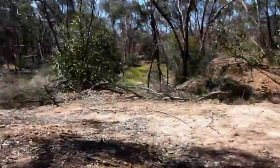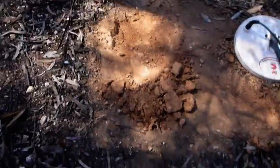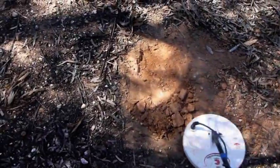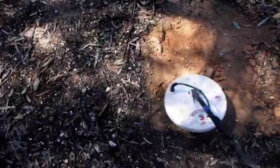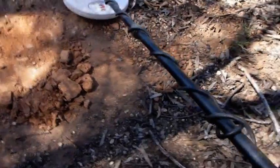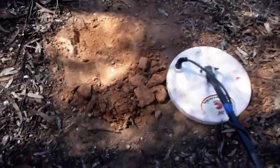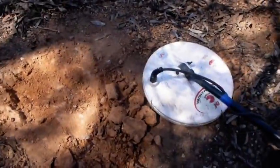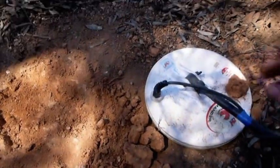Well, I've just had a bite to eat for lunch and I've just come back out, and just near where I've parked the car, I've come across a slight noise. I've dug the hole, it's about 7 or 8 centimetres deep, and the target's out in the pile here. I don't know what it is, but we'll soon find out. See if we can find it. I've got the gain turned up a bit higher than usual. The detector doesn't like the camera much. I might swap the camera to the other hand.